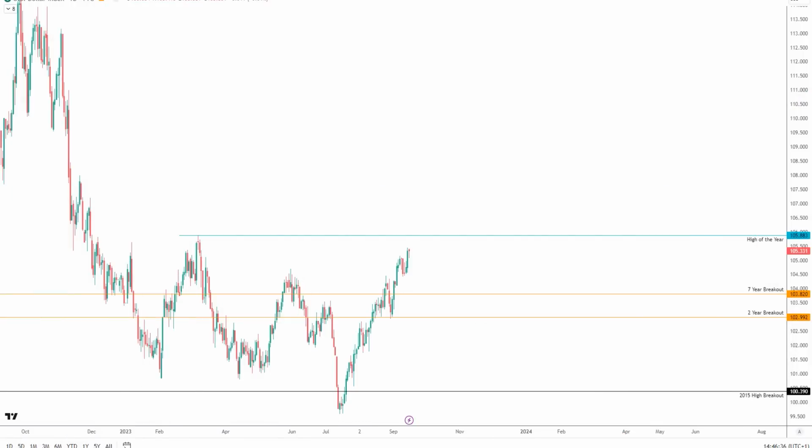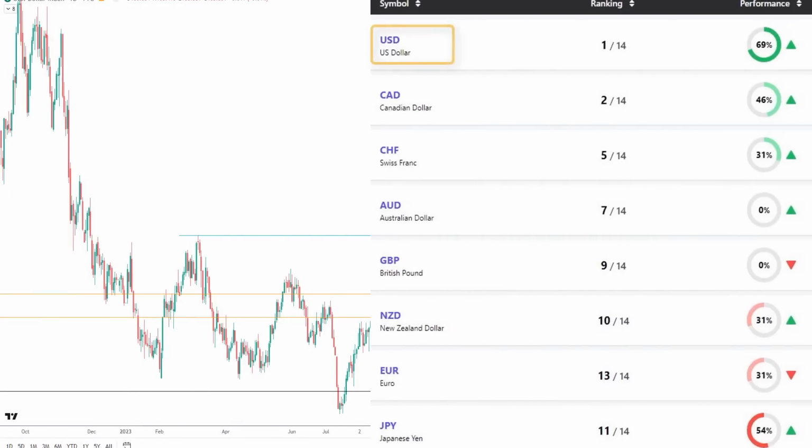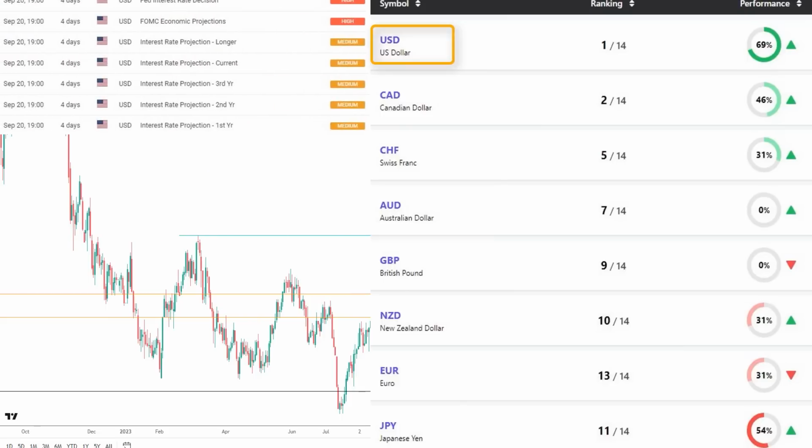Okay, so let's have a look at the scores for the coming week. You can see the dollar is still number one. It's absolutely at the top of the pile. This is my favorite currency going into next week, and it's to the long side. However, we've got FOMC on Wednesday. What does that mean? Between Monday and Wednesday, we're unlikely to see the US dollar doing very much.